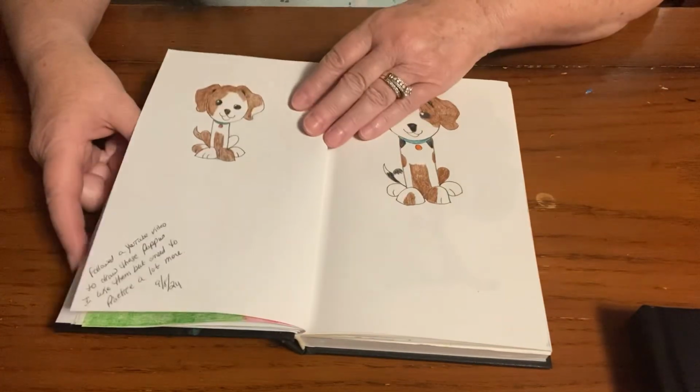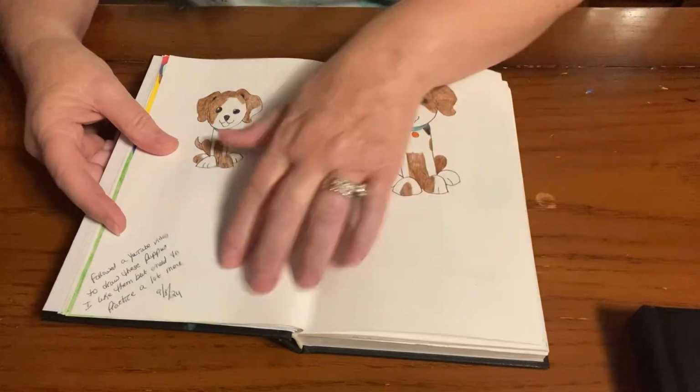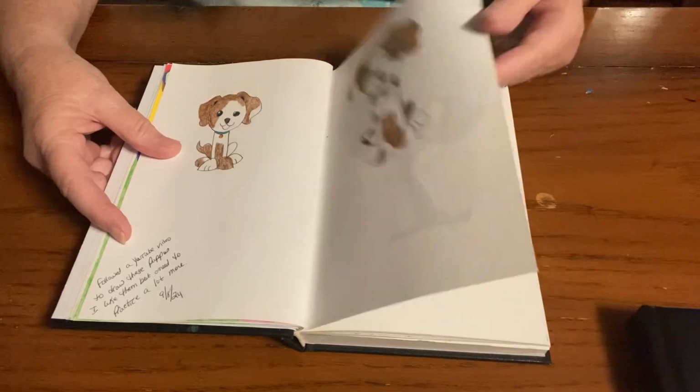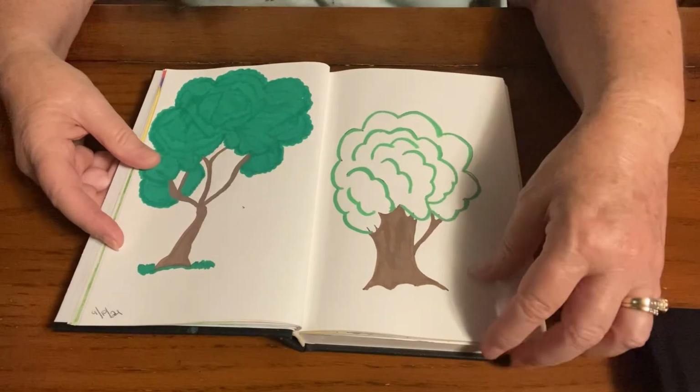I enjoyed doing that. All right, this was a puppy I was trying to make. Now, you see I still have room on here. So I could go back and try it again, make some more. Don't waste all that space, right? And I was trying to do some trees here.